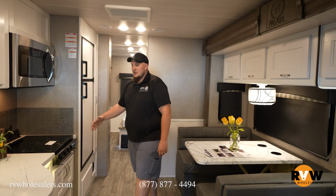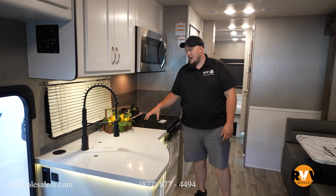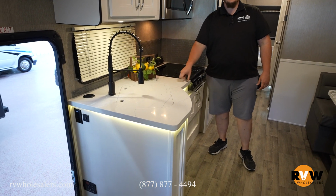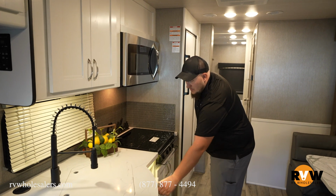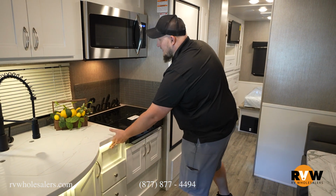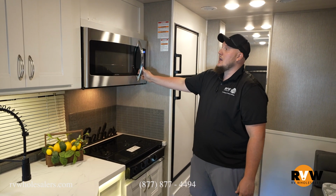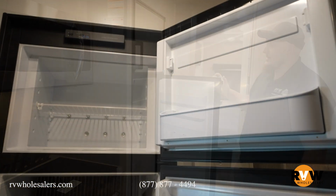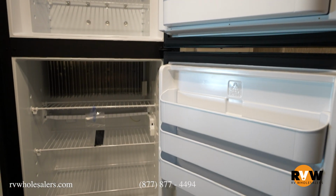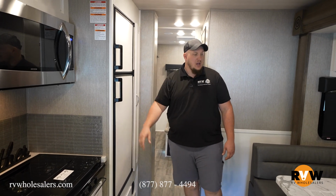Over here you have solid surface countertops, so you're not cutting into anything, or when you move a hot pan from this 3-burner stove over here, you're not going to burn the countertops because they're laminate. Nope, they're solid surface. Of course, plenty of storage again with the Wraith. Again, nice white cabinetry, nice big convection microwave, so you can cook your Hot Pockets or anything up there. This one has a propane and electric refrigerator, and they kept it with that nice white paint job on there, so it looks part of the whole camper.